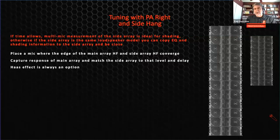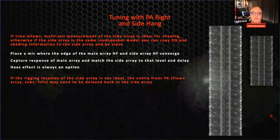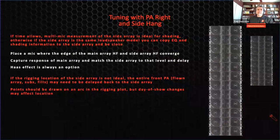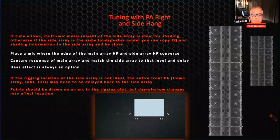Yeah. Especially on the low frequency and the mids, you really want to know that. That's why your arc picture here is very important. Yep. So let's step into that. Now, if the rigging location of the side array is not ideal, the entire front PA, because this is how my routine starts with the front stuff, flown array subs fills, may need to be delayed back to the side array. Mm-hmm. And another caveat is points should be drawn on an arc in the rigging plot, but day-to-day show changes may affect location.